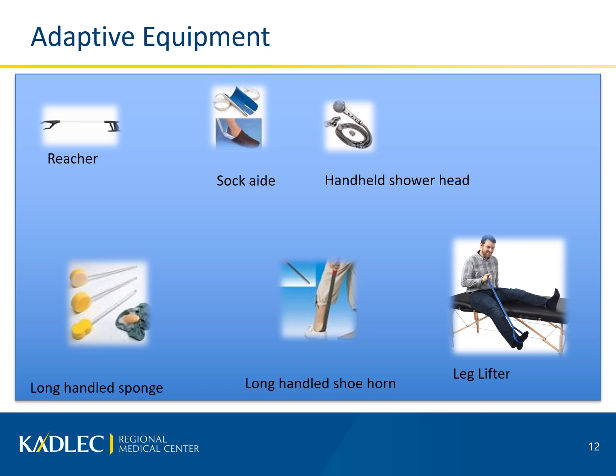The leg lifter is very helpful for getting in and out of bed and getting in and out of the car. After your surgery, it is very normal to have weak muscles and to sometimes not be able to lift your leg in and out of the bed or the car.